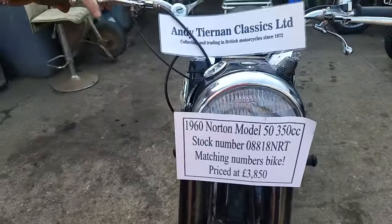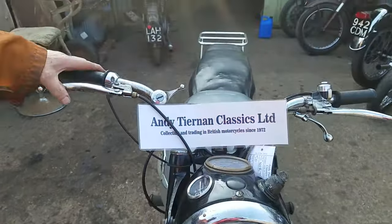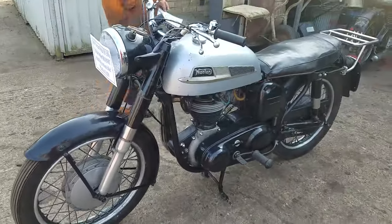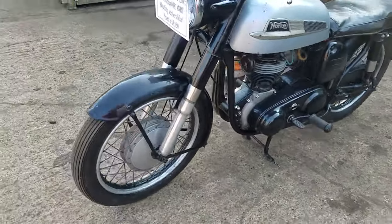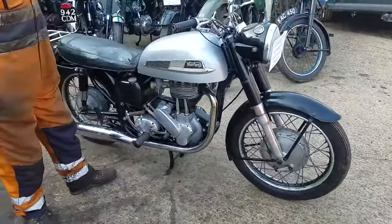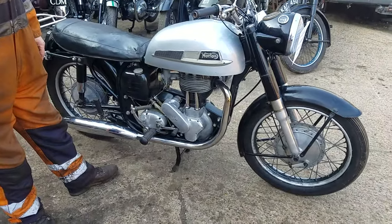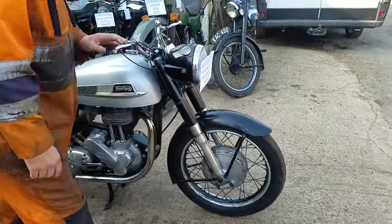Right, here we have a 1960 Norton Model 50 at Andy Tiernan Classics. Yep, another nice little Norton Featherbed one, Peter. Featherbed. Yeah, so they ran the wideline frames quite late on singles, didn't they? I don't know. Well, the Dominator's similar came earlier.